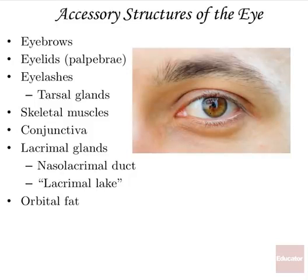Before we talk about the eyes themselves, we need to look at the accessory structures that are around the eye, that have to do with the eye, protecting them, allowing them to function properly.